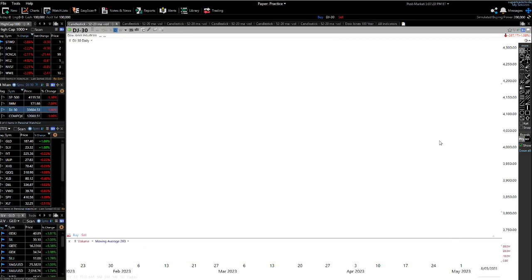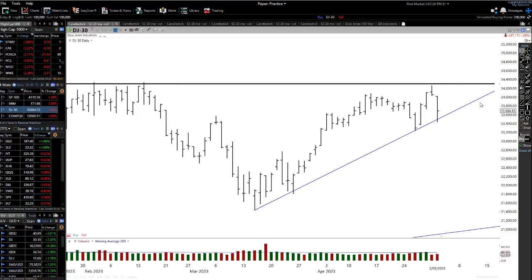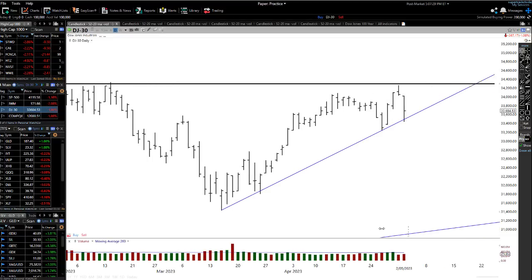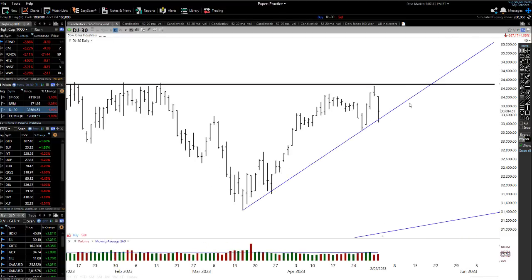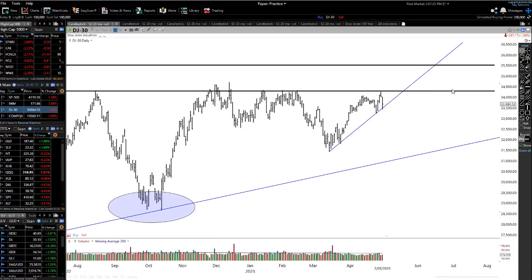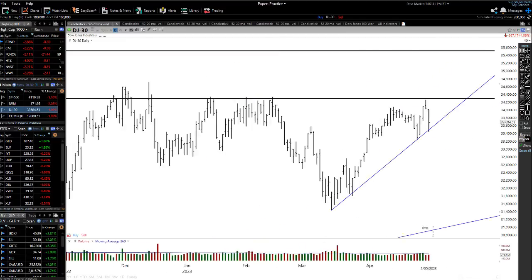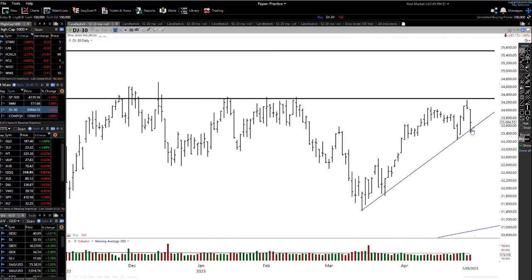Let's go look at the Dow Jones. And the Dow Jones, look at this here. The Dow Jones actually came right back down to that level through there. Where is it? Where are you? Oh, there it is. I was like, where is it? Gone. So look at this through here, right?